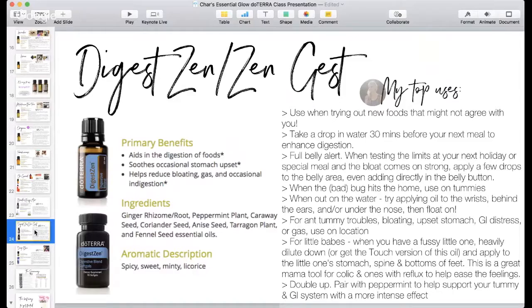I'm not a huge fan of black licorice, which is fennel. So I don't like to drink it, but I will apply it topically to my stomach and I feel relief through that. But if you like the flavor and taste of it and you want to take it internally, then totally do that. The only way I would take it internally is if I filled an empty veg cap with a few drops of it. When you have a full belly, this is also a great way to beat the bloat.